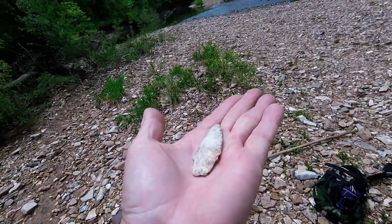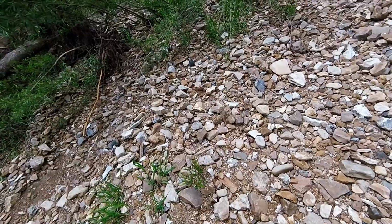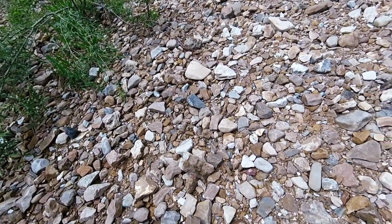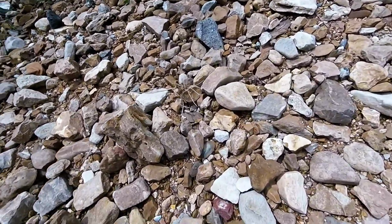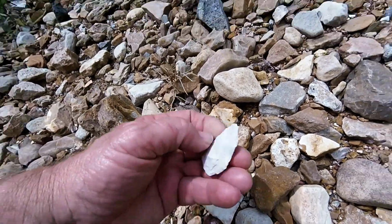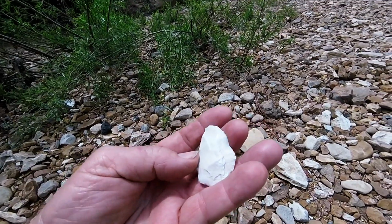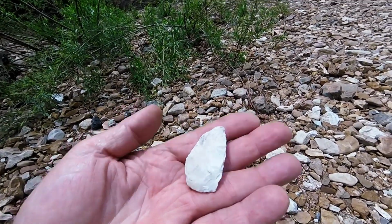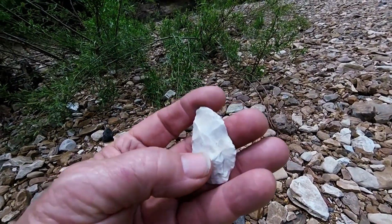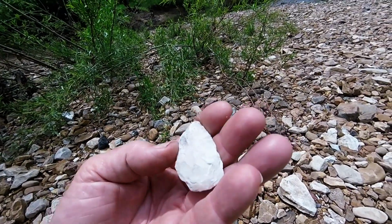I guess we'll keep looking later. Hardly put the camera away and took a few steps and noticed some flint here. Looks like it's been worked. Looks like what's left of a little knife, maybe. Could have been a point worked down into the knife. Looks like Jeff City chert.